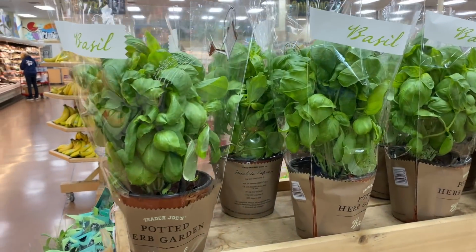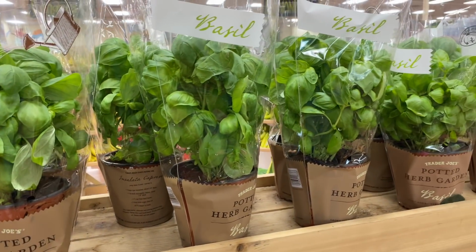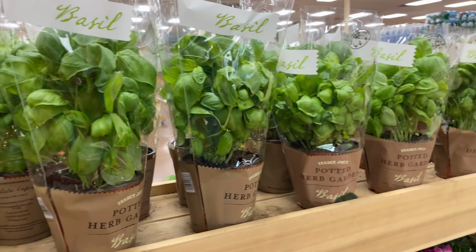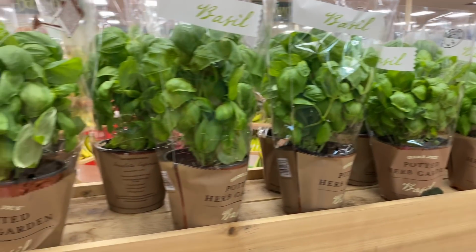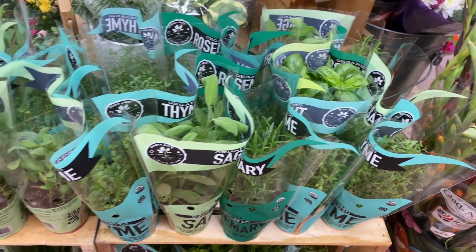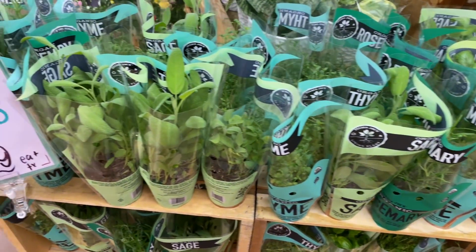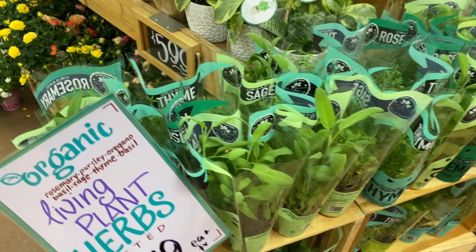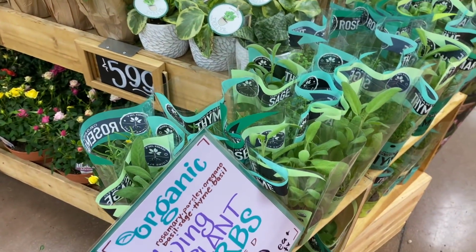By the way, if you haven't had one of these basil herb potted plants, I highly recommend it. It's so great to have fresh basil, especially if you eat a lot of Italian food like we do. They also have a bunch of little pots of herbs, a bunch of different kinds. I haven't got one of the little ones, but I think I might have to now.